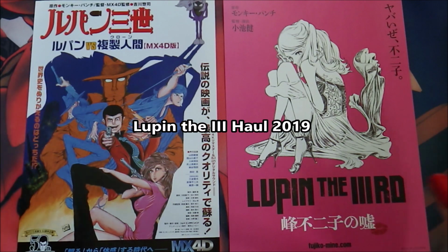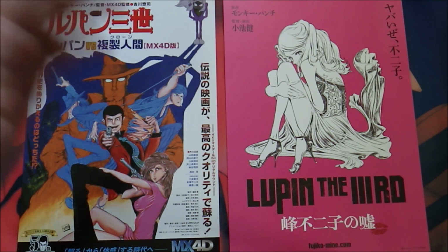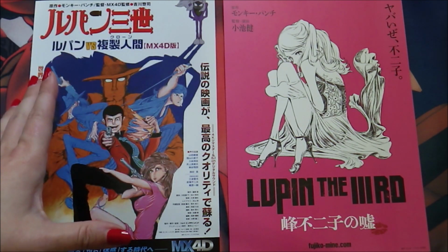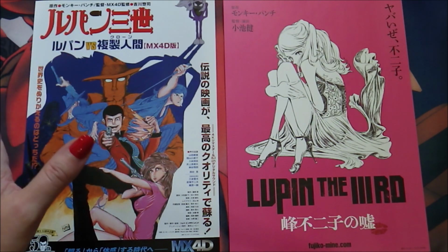Yes, I've been teasing this for like a year. I actually made a tweet back in March saying that I wanted to pick up a bunch of Lupin stuff, and I did, and this will be probably the only time where I've picked up everything, watched everything, and then did the haul. So let's get started with something really fun.